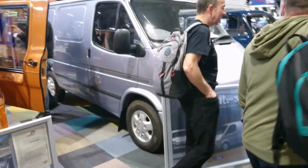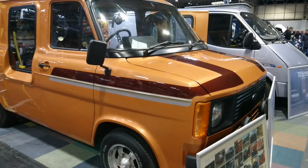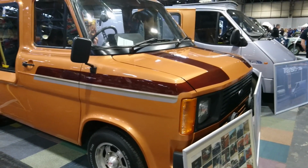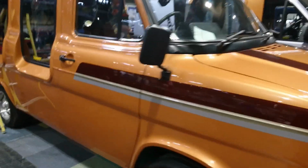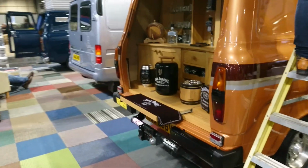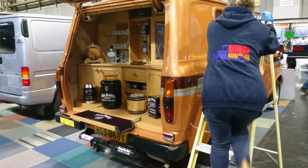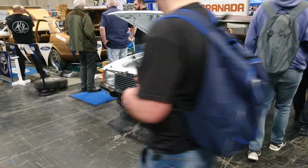I'll have to just pause here and take a look at the dash and see if I can work that out. I'll have to skip that one, I'm afraid, but we found a Mark II here, pre-facelift, with some very interesting side windows on it. I've not seen one like this before. Fascinating. Gosh, it's ready for drink dispensing.